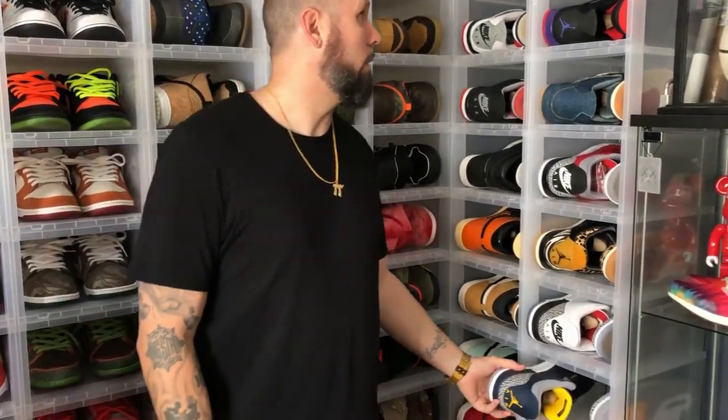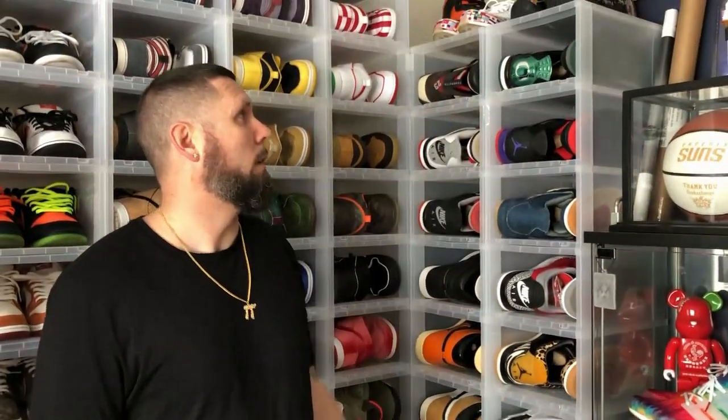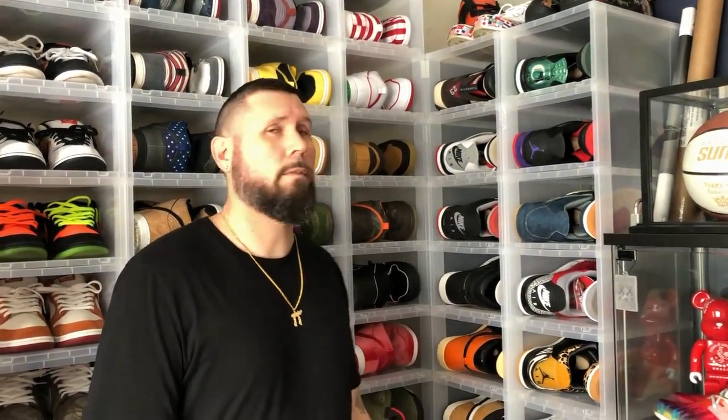So how much are these worth? Like if you wanted to resell them right now, what's the range that we can get? Probably like $2,500, somewhere around there. And the Oregon ones? Oregon ones are a little bit harder to come by, especially in this condition. I'd say I've seen them go for $5-6 grand.